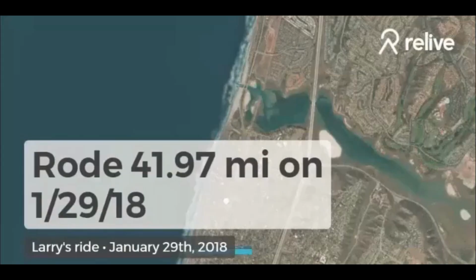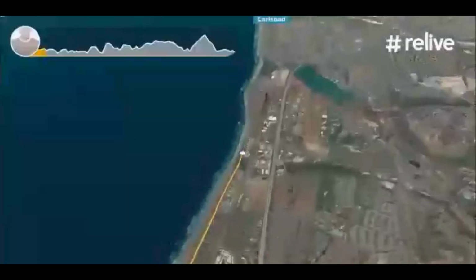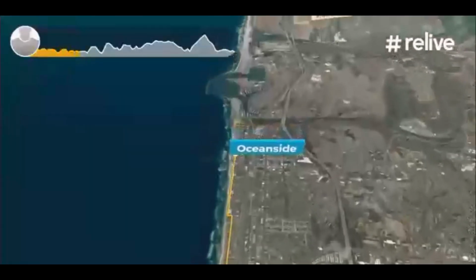Today we're going to leave Encinitas and ride north along the ocean. So we head north along the ocean pretty much. We go through the town of Carlsbad, and then we drop along the beach. Beautiful ride right here along Oceanside.